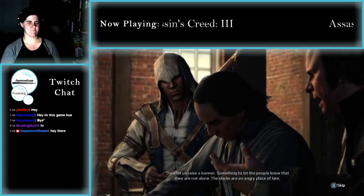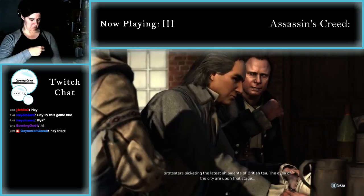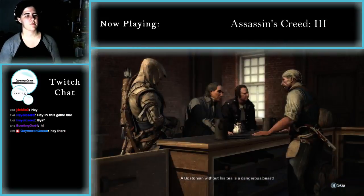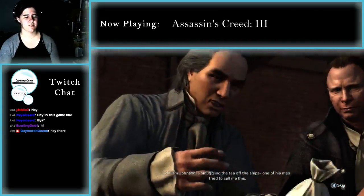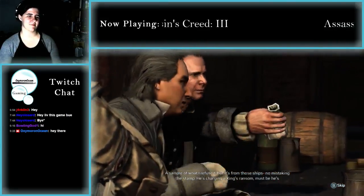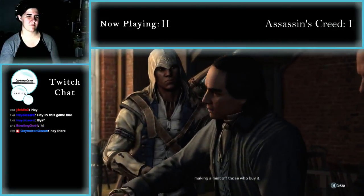The docks are an angry place of late. Protesters picketing the latest shipments of British tea. The eyes of the city are upon that stage. A Bostonian without his tea is a dangerous beast. William Johnson is smuggling the tea off the ships. One of his men tried to sell me this. A sample of what I refused. But it's from those ships. No mistaking the stamp. He's charging a king's ransom. Must be he's making a mint off those who buy it.